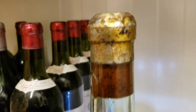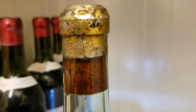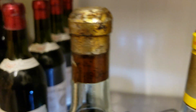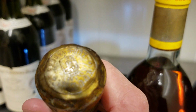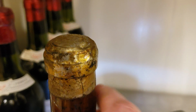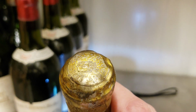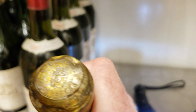The vintage is still on the cork, so you can see a very old capsule, and you can see the vintage. You can see it very clearly, 1906 on the cork, top of the capsule. Let me try to zoom in. Top of the capsule, beautiful.